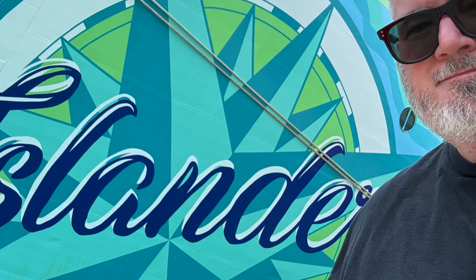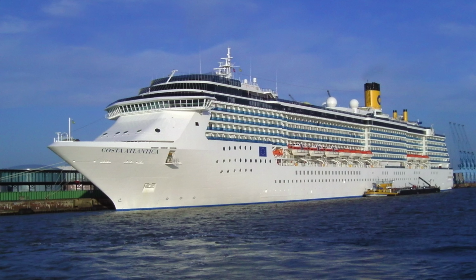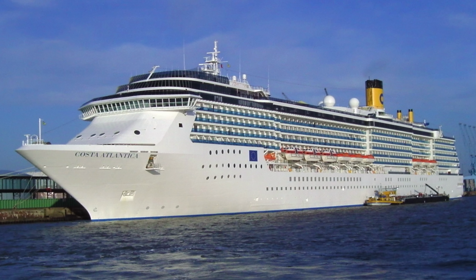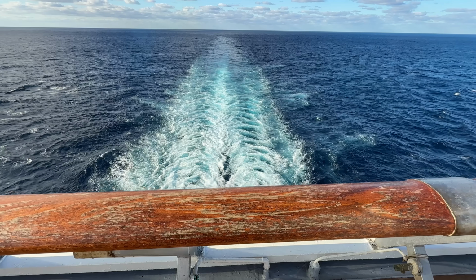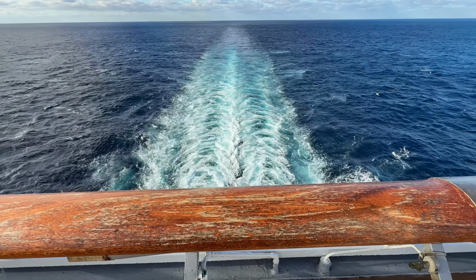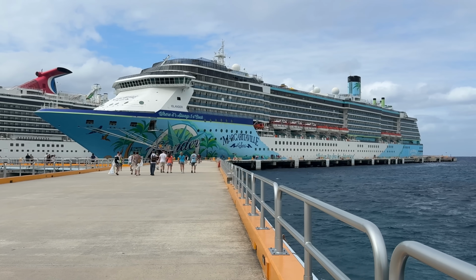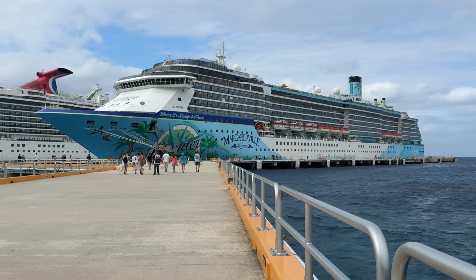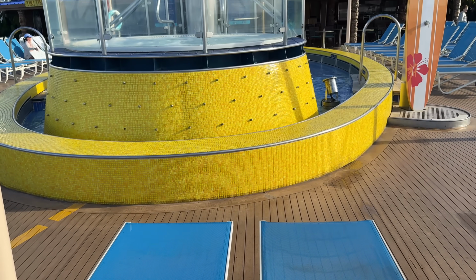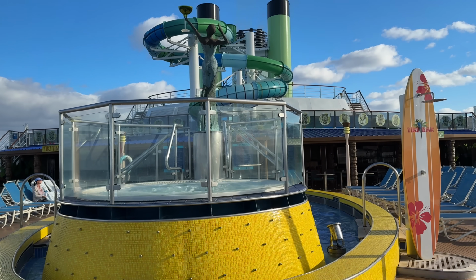The Margaritaville at Sea Islander cruise ship began its service as a Costa cruise ship, the Costa Atlantica, built back in the year 2000. Carnival Corporation sold the Costa Atlantica to Margaritaville at Sea in 2023, and in June of 2024, the Margaritaville at Sea Islander began service from Tampa. It does 4, 5, 6, and 7 night sailings from Tampa to ports in the Caribbean.